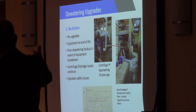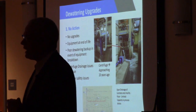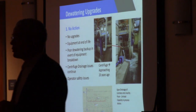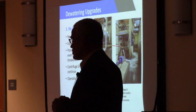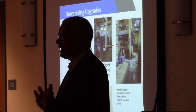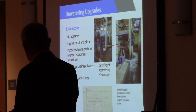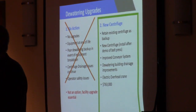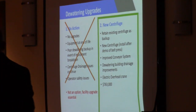You do that by dewatering it with dewatering equipment. There's a very, very old backup dewatering device called a belt press that is way beyond its useful life. And you have a small centrifuge there that's over 20 years old. If that centrifuge breaks tomorrow, the town of Webster is scrambling, because every single day, 5 days a week, that device has to run. So we do not see not doing something with the dewatering equipment as an option, just because it's so important to the facility.